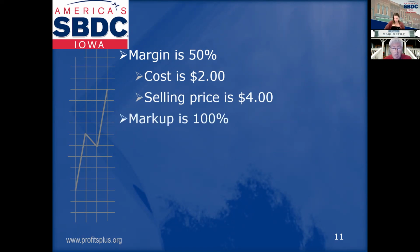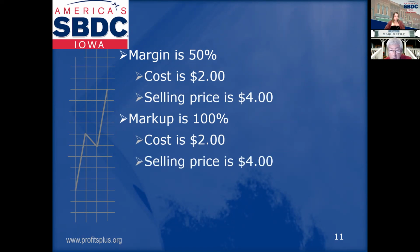If I use markup instead, markup says it cost me $2. I'm taking 100% of the cost of the item, adding it to it, and so it brings me a price of $4. Now, the $2 or $4 is the same in both examples. But when we're talking to someone, particularly a vendor, you want to say, what kind of margin are you thinking I'm going to get for this? Okay. And if they say 100%, you realize that they're not using the word margin right. When we're going to talk about it, you and I or you and somebody else, we need to make sure that we're doing it with the right words and we both understand math the same way.